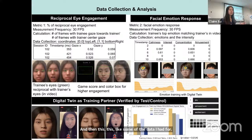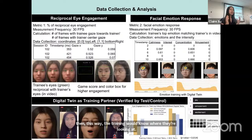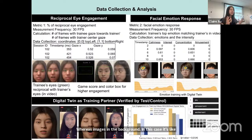As you can see, on this half of the side, the trainee's eyes are marked in green, so the trainee knows where they're looking. The trainer, or whoever's image is in the background, in this case my face, can make different emotions, and afterwards the trainees can try to follow their eyes onto my eyes to have reciprocal eye engagement.